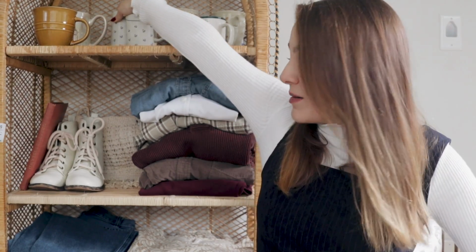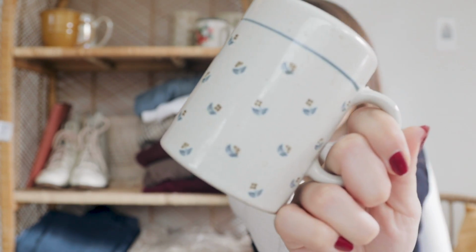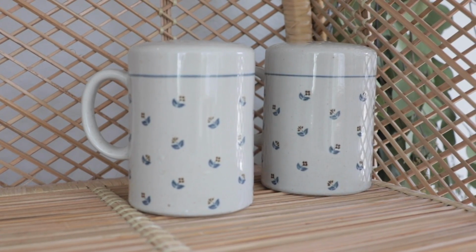Why did I put them on the top shelf? These definitely need to be washed, so I'll be doing this after I film this video, before I take pictures of all this stuff for the shop. But I got these cool vintage salt and pepper shakers, and I love the pattern on these. They're so cute. They're super farmhousey.